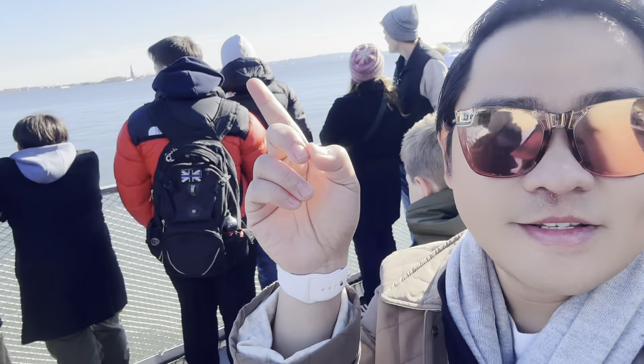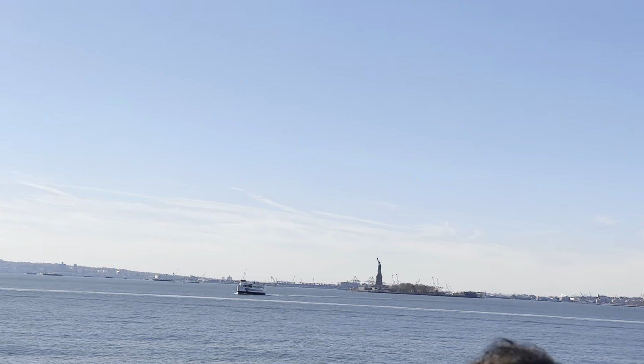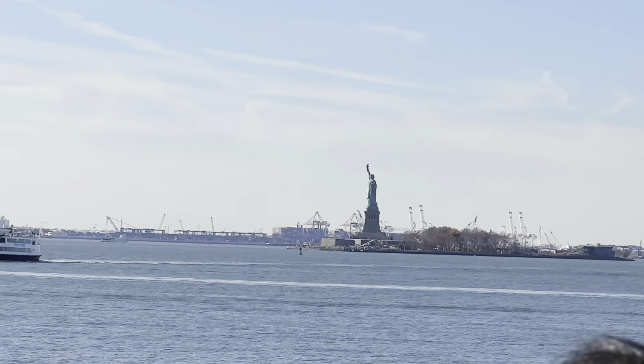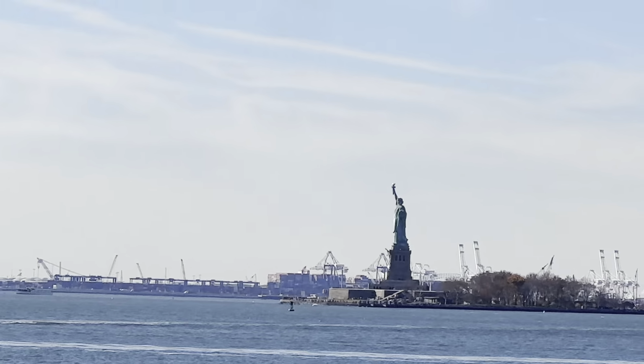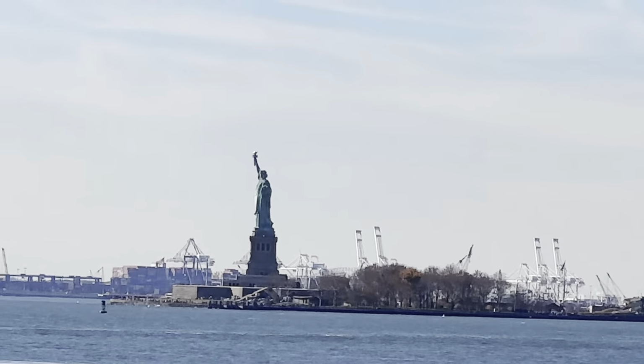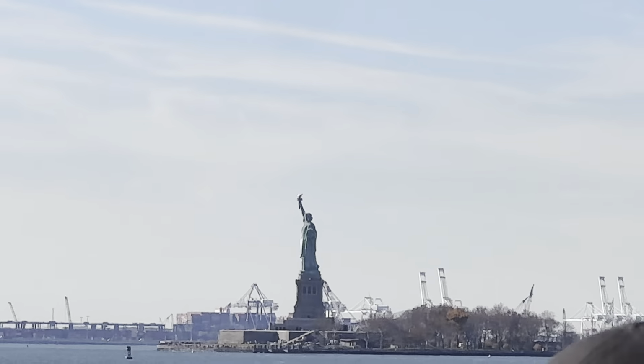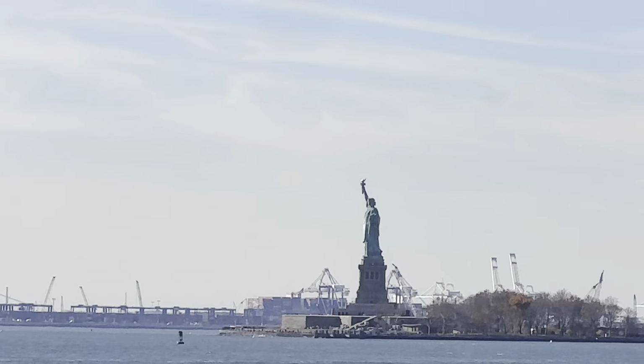So this again, the New York, the Statue of Liberty. Yes. The Statue of Liberty is one of the most iconic landmarks in the world, and it is a must-see for any visitor to New York City. The ferry ride to Liberty Island is a great way to see the statue up close. And the views from the crown are simply breathtaking.